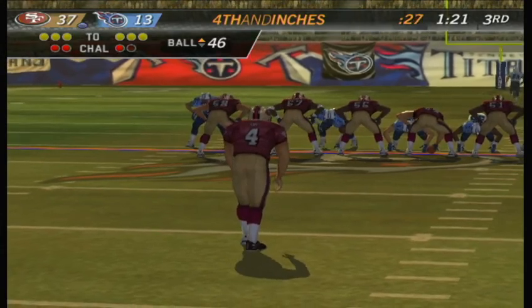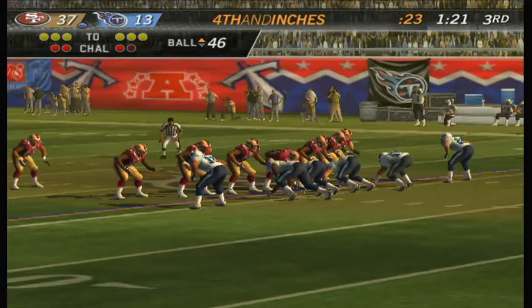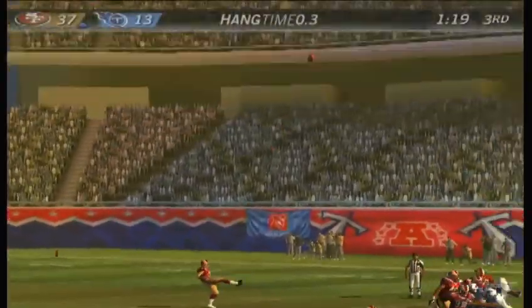Lee will come in now to punt it away. Carr is the deep return man. He signals for a fair catch.